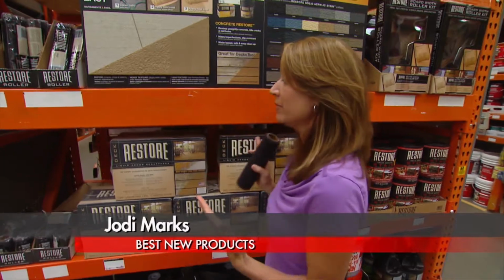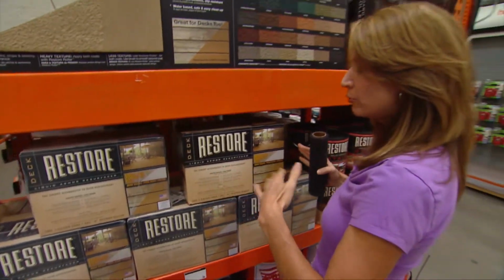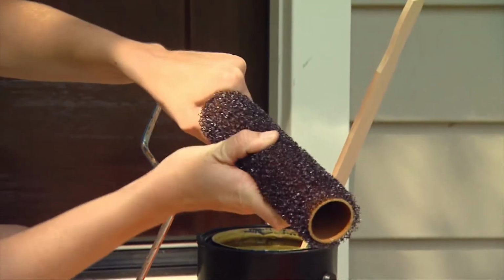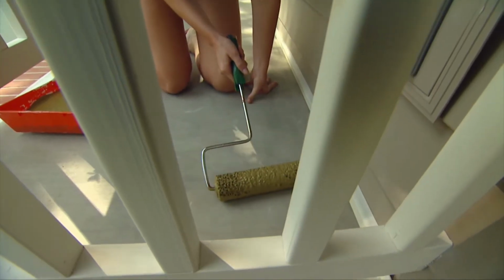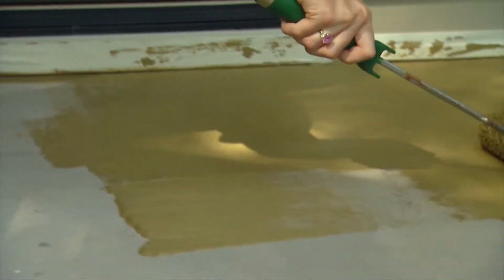Now, if your deck or your patio is in need of a little facelift, look no further than this aisle right here. I'm in the paint department, and I want to talk to you about Restore. This is a resurfacer that's perfect for your decking or your concrete patio. How do you apply it? Well, it comes in 2-gallon paint cans, and it also comes with this 9-inch heavy-duty textured roller. All you simply do is roll it right over the surface.